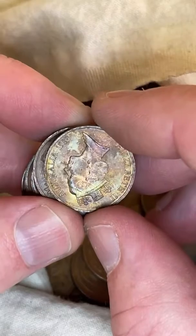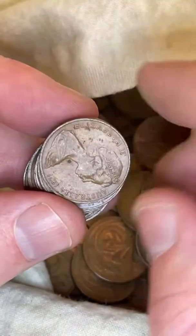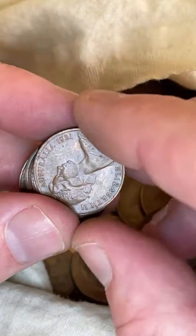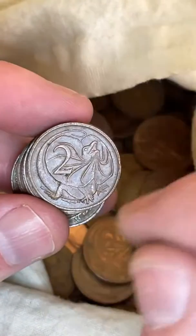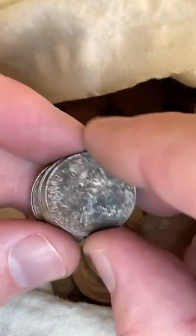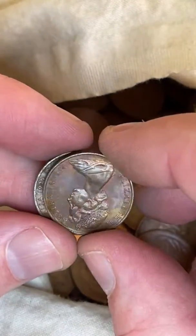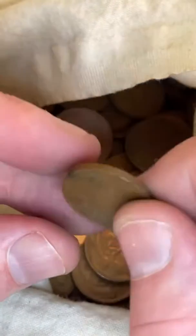That's pretty cool, pretty toned, that one there. The goldish tones coming through there. $81, I'll check for a missing SD. Nope, no missing SD. Whew, into the dirty stuff again. 84.